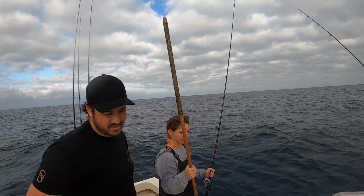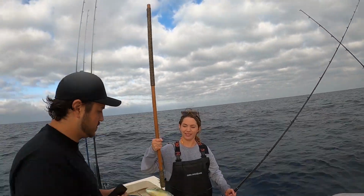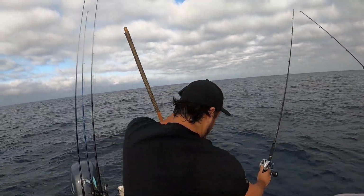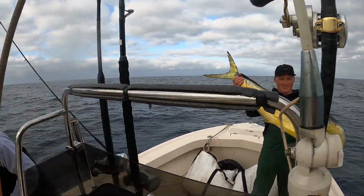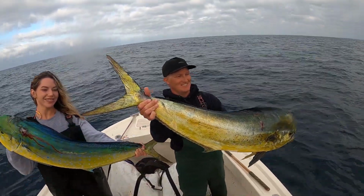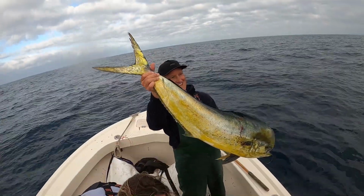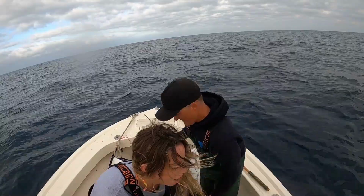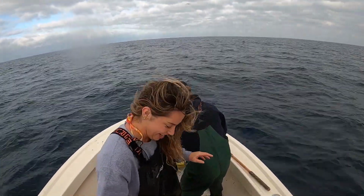Hey, buddy. Ah! It's wiggling. We got a wiggler. You got a wiggler on deck. Okay, I'm letting him off this. Move the tail upward at him. Oh. Come on, girl. Got it. The face. No, it didn't.